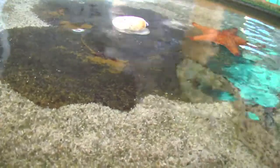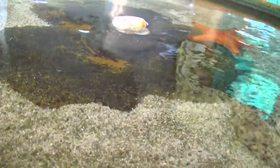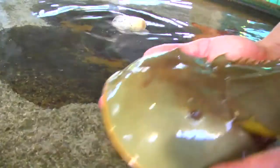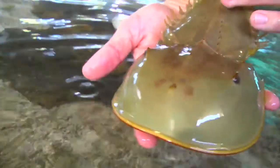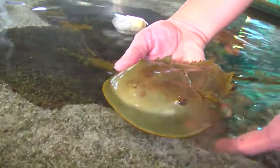So just to celebrate Halloween and all of those creepy crawlies that are moving around down at the bottom of the ocean, there is this spooky looking animal, it looks like a football helmet with legs. What are we looking at here? So here, this is a horseshoe crab. Oh my gosh. So yes, the horseshoe crab does look a little creepy and crawly.